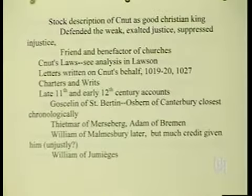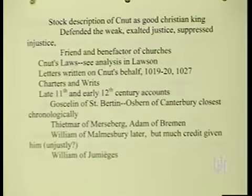The stock description of Canute is the same description of any good Christian king. He defended the weak, he exalted justice, he suppressed injustice. He was a friend and benefactor of the church. Canute's laws, we could go on and on about Canute's laws.